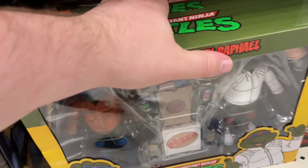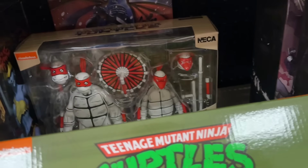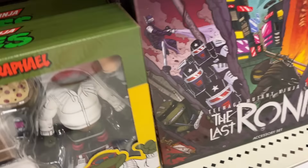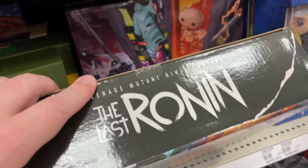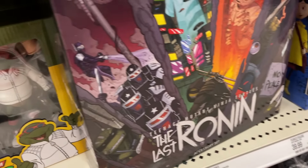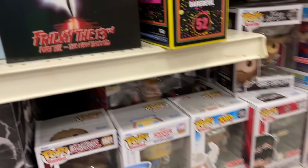And looks like they got at least two of those. Two of the designer turtles. There's two in the pack, right? Last Ronin accessory pack. Very cool. Let's see if there's anything. Oh, yeah. I also saw him. Thought I saw him behind.